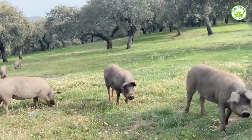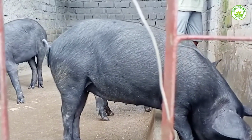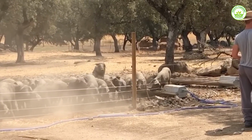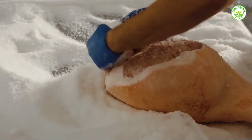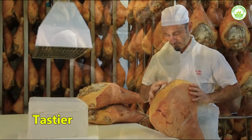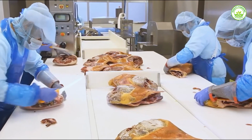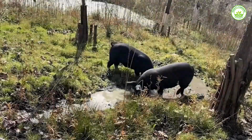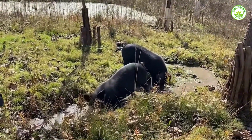They battle the wild every day. But here's the surprising part. These rugged creatures are now becoming the stars of a booming farming trend. As people search for cleaner, more natural foods, wild boar meat is growing in demand. It's leaner, tastier, and seen as a healthier option compared to regular pork. Farmers, both big and small, are jumping in, dreaming of turning these wild animals into a new path to fortune.